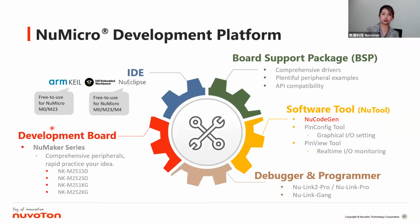The last session that we want to show you, because many of you may not be so familiar with Nuvoton, is that we actually put a lot of effort into the development platform, starting from the developing board. For each series, we have a different board to help our customers realize the functions inside.